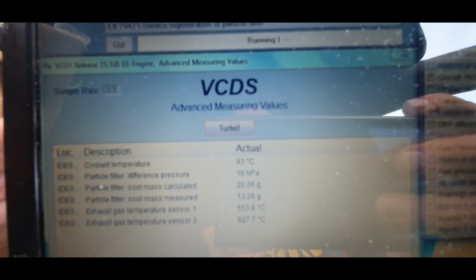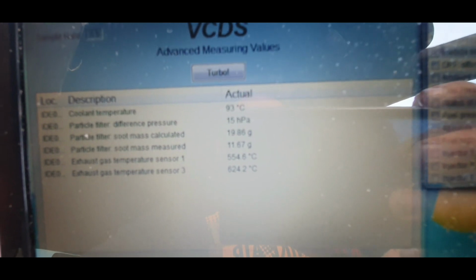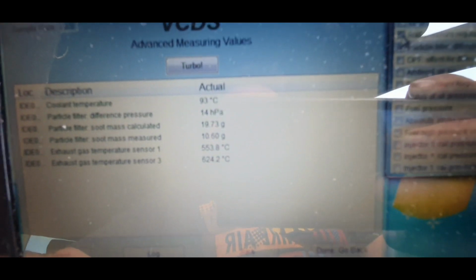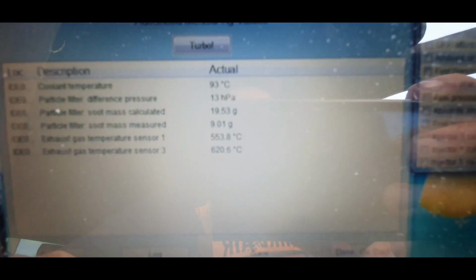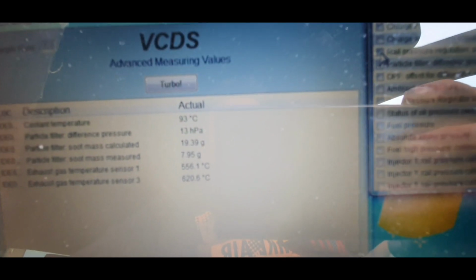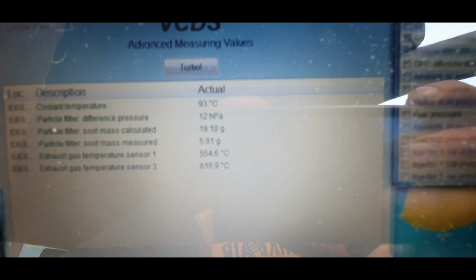We see when it finishes, this is important. It should finish at 4, 5, that would be good. Soot countdown is 19 and 11 measured soot, so it's quite good. And exhaust temperature is 553 Celsius, and another one 624. This means it's good, that's a good temperature to burn the DPF, it should be like that, maybe more. Should be no less, 600 or 500 is bad. So, as well, you look, guys, at the temperatures in the exhaust and DPF, over 600 is absolutely great.